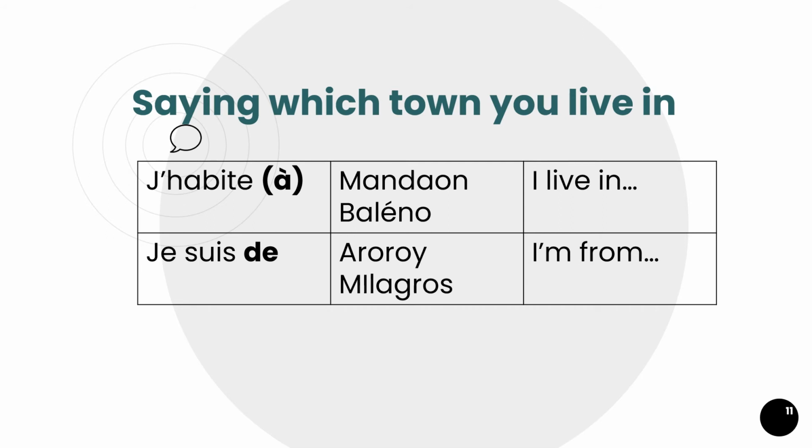J'habite à Mandaon. Or, I changed the spelling so that it closely resembles the sound of how you pronounce it, the town of Balinao. J'habite à Balinao. Or, if you want to say I'm from, you say, je suis d'où. Aroroy in French is Arroy. Je suis d'Arroy. Je suis de Milagros. So you say Milagros in French. Again, j'habite à Mandaon. J'habite à Balinao. Je suis d'Arroy. Je suis de Milagros. I like to say Arroy. It's beautiful.